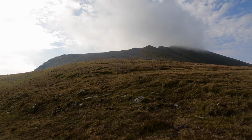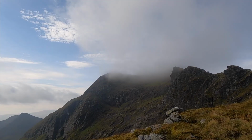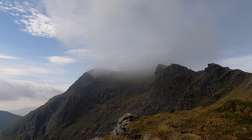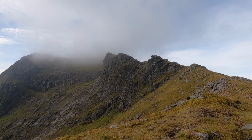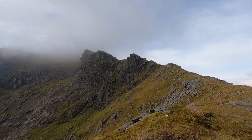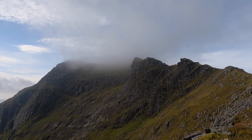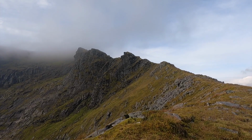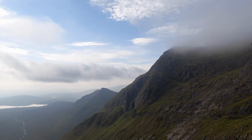So, looking a bit rugged up there, isn't it? Wow, this is awesome. It's definitely one that you need good weather for. Definitely made the right decision the other day not to come down here in that horrible rain and cloud. Oh wow, look at that.